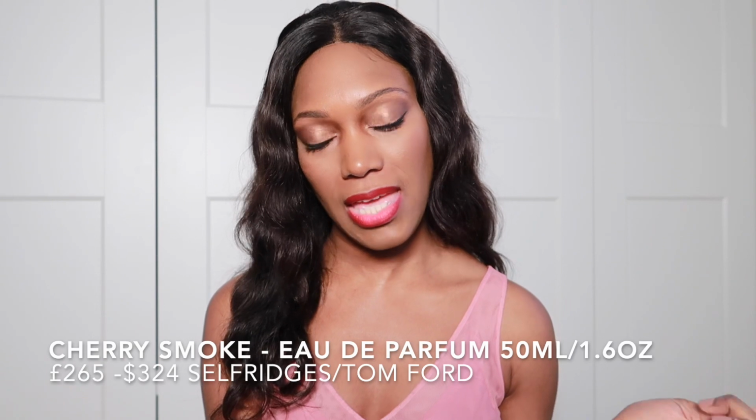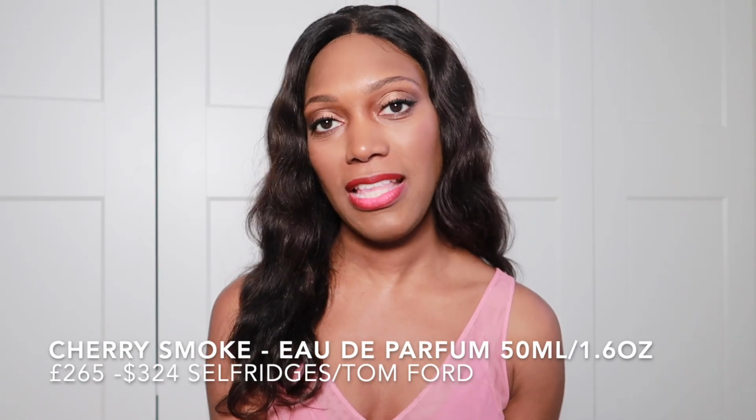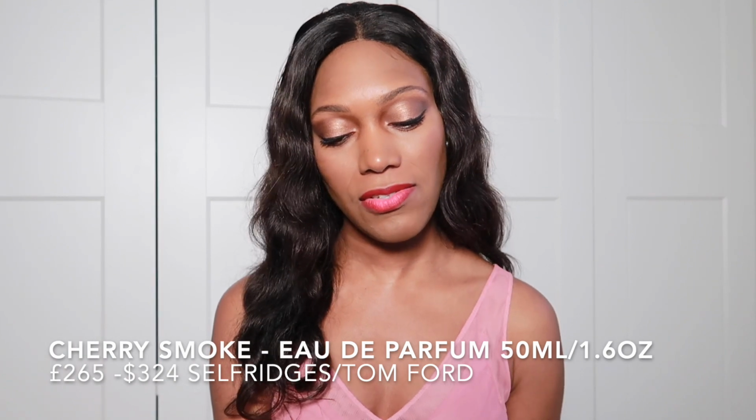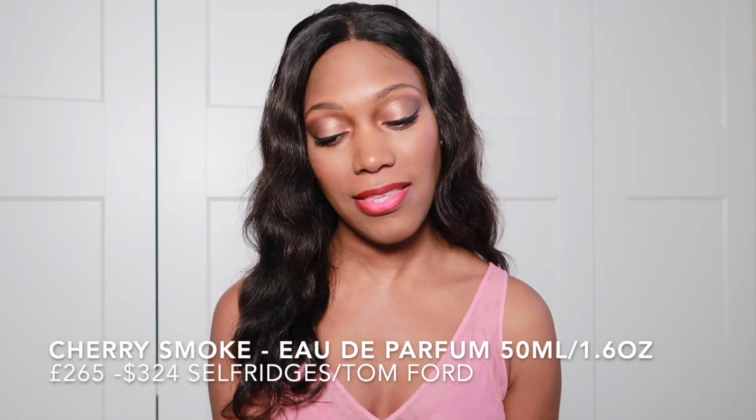Cherry Smoke is an eau de parfum. It's only available in 50ml bottle. Currently it's at £265 here in the UK, and this fragrance is, like I said, this perfume is exclusive to Selfridges, and I think it's going to be exclusive up until I think March, I believe, and then it should be available everywhere else. And yeah, guys, I'm really excited about this new release.